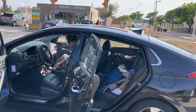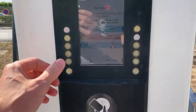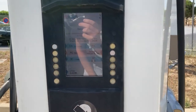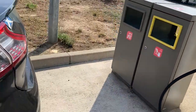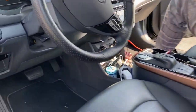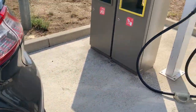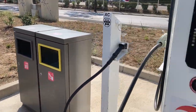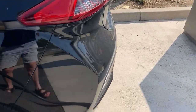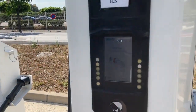Two years ago, Hugo and I were here together, and I never ever expected to be back at the same charger that still is supposed to be free. I keep forgetting the manual unlock. Maybe I'm a bit far away from the machine. No, I just need to get the whole cable. It has a pretty long cable. Don't throw around your cables, people. Don't be like me.